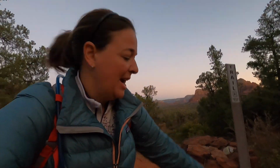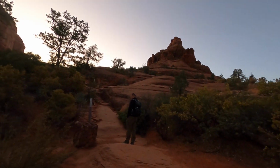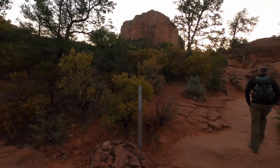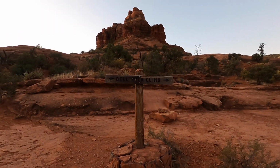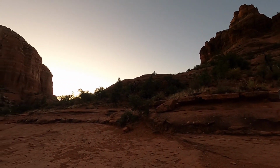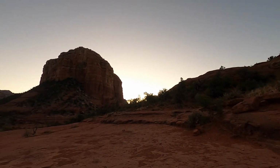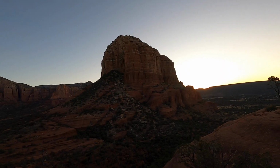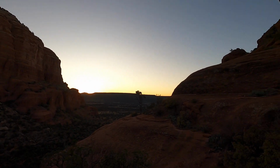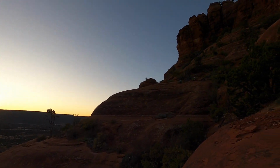So all over the Sedona area, they mark the trails with these like rock baskets. It's kind of cool. Bell Rock was approximately 0.8 miles round trip, and you gained around 200 feet elevation. We unfortunately were not able to find the vortex, but we had a gorgeous view of the sunrise.